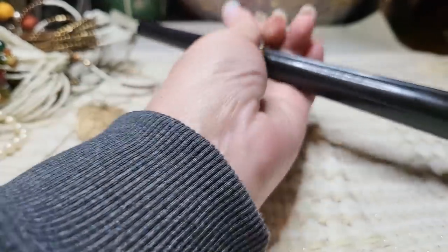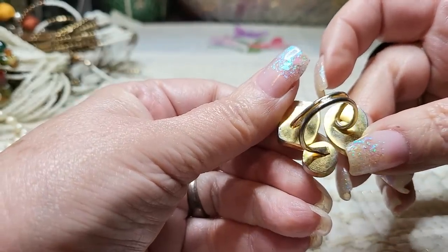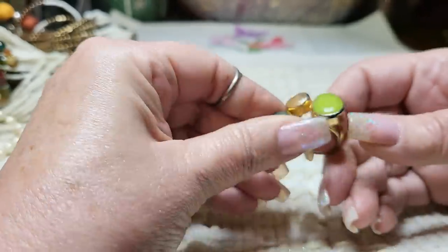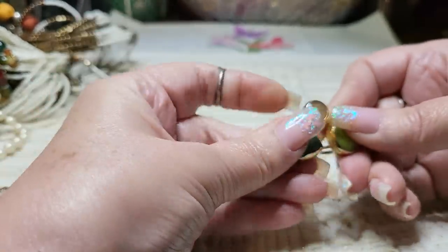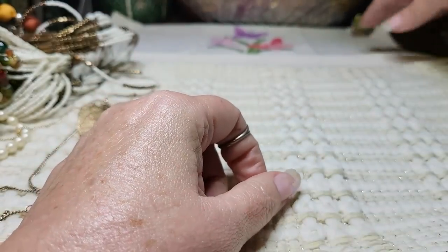But look, you can open it up a little because it's not soldered right here in the middle. So you could open it up. Oh, you can change them. Oh, you can move them around. That's cool. Okay. Well, I'm going to look at those stones.